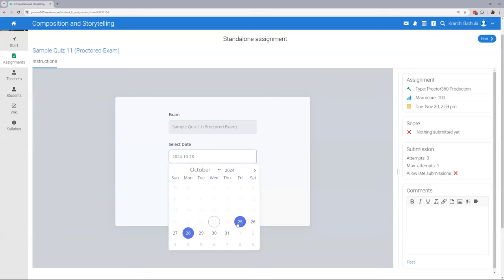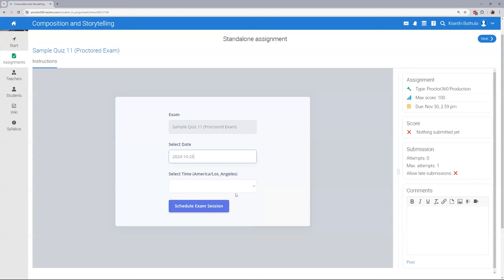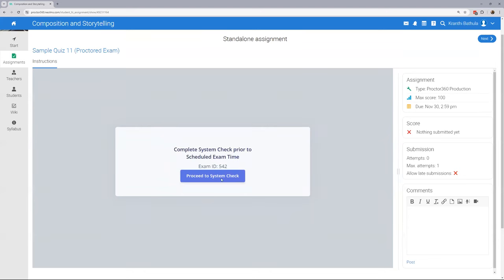But I'm just going to select the next available slot. You will be able to select the same day, and you will be able to select a slot within the next 15 minutes if you want to take your exam within the next 15 minutes. I'm just required to schedule in the future because of my schedule. So I'm going to go ahead and click schedule. And then it's going to ask me to proceed to my system check.